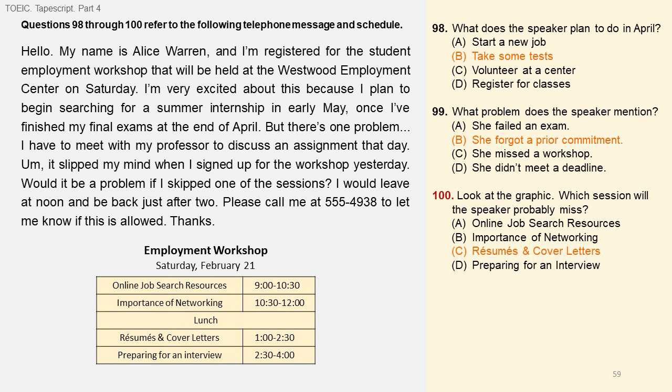But there's one problem. I have to meet with my professor to discuss an assignment that day. It slipped my mind when I signed up for the workshop yesterday. Would it be a problem if I skip one of the sessions? I would leave at noon and be back just after 2. Please call me at 555-4938 to let me know if this is allowed. Thanks.